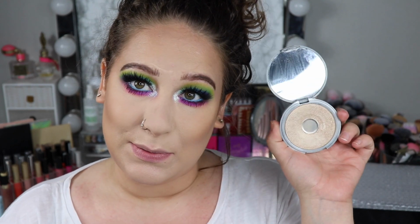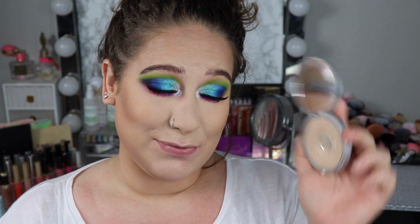For highlight, we're gonna kick it super old school. I'm gonna take my Mirror Luminizer, and I haven't used this in a pretty long time, so I'm excited to do so.